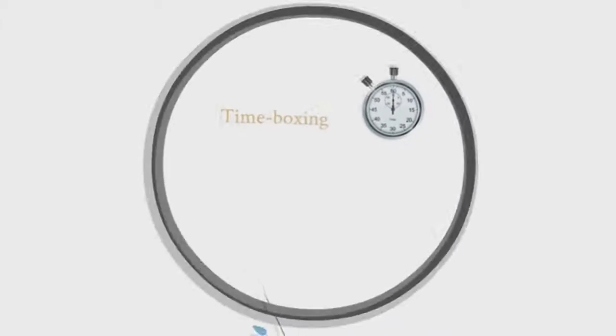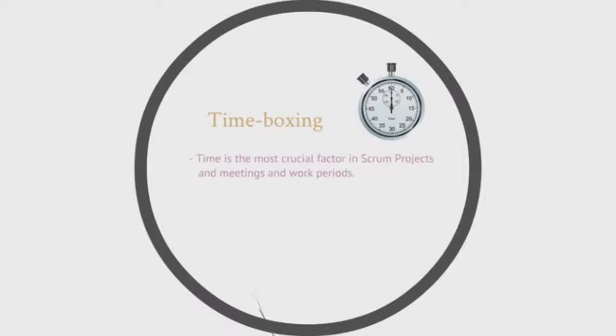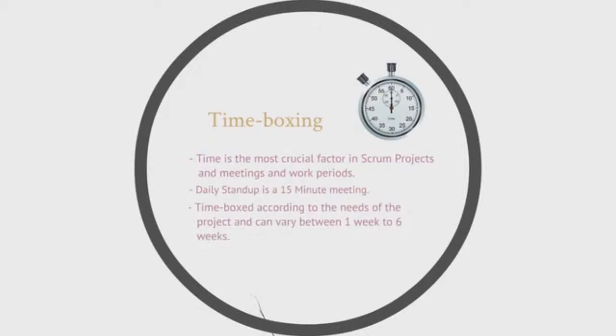The fifth principle is time boxing. Time is the most crucial factor in Scrum projects, and meetings and work periods are time boxed. The daily stand-up meeting is a 15-minute meeting. A sprint is time boxed according to the needs of the project and can vary between 1 to 6 weeks.